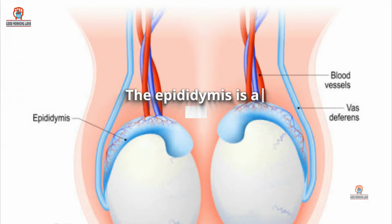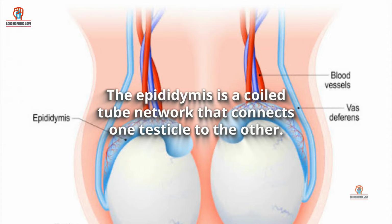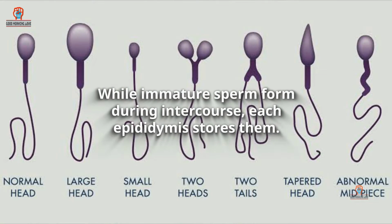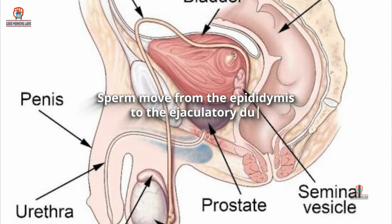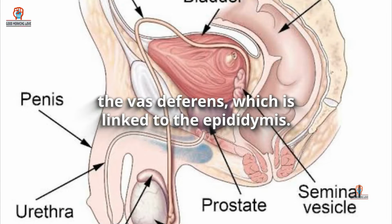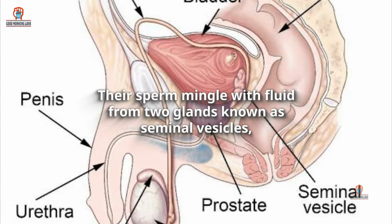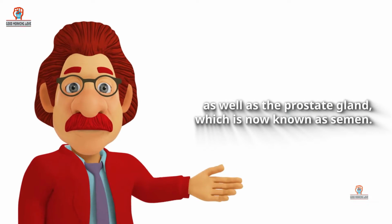The epididymis is a coiled tube network that connects one testicle to the other. While immature sperm form during intercourse, each epididymis stores them. Sperm move from the epididymis to the ejaculatory duct via a tube called the vas deferens, which is linked to the epididymis. The sperm mingle with fluid from two glands known as the seminal vesicles, as well as the prostate gland, which is now known as semen.